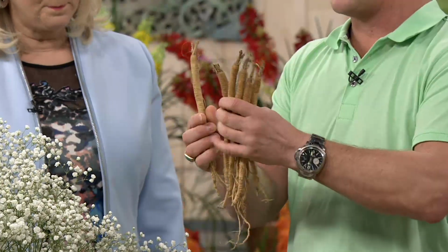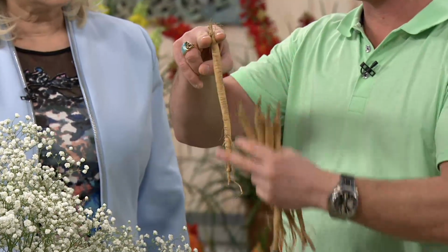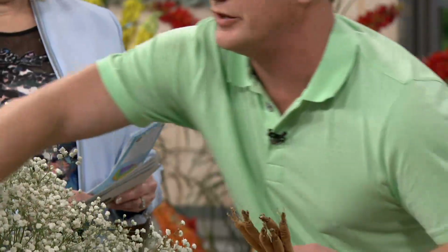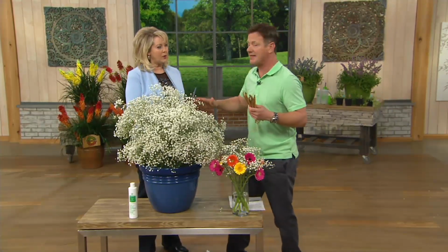Now, you bury this down. You've got to dig a decent hole, bury it right down to here. We do give you the instructions that come with it. But one of these carrot-looking roots here, and they're hard to get. That's why we don't have very many. We'll do this, okay? The second season, you'll have this. Wow. And then it'll even get bigger.